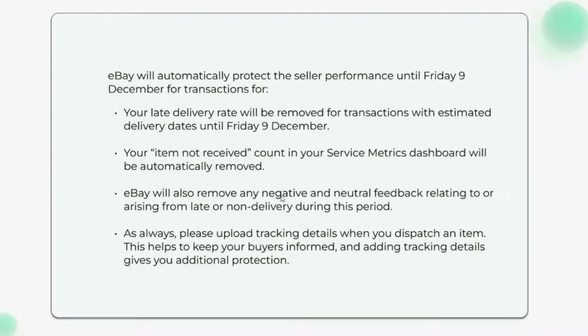eBay will also remove any negative and neutral feedback relating to or arising from late or non-delivery during this period. As always, please upload tracking details when you dispatch an item. This helps to keep your buyers informed, and adding tracking details gives you additional protection.